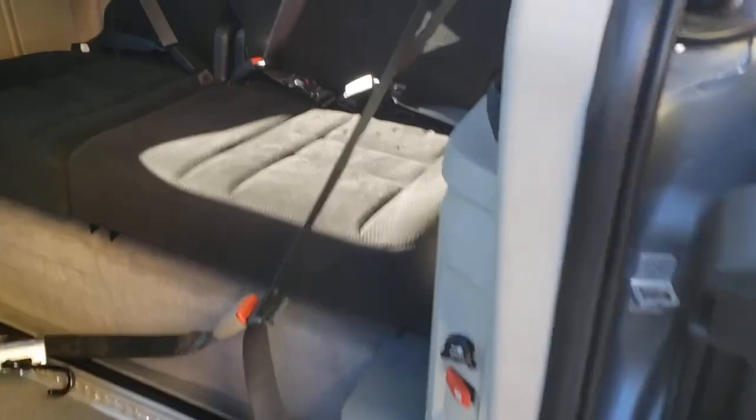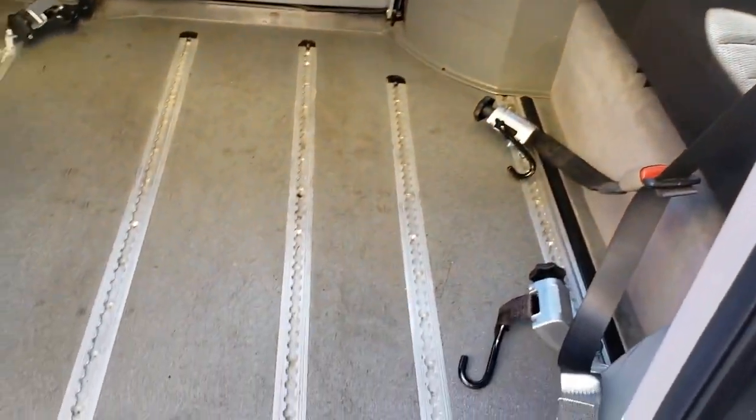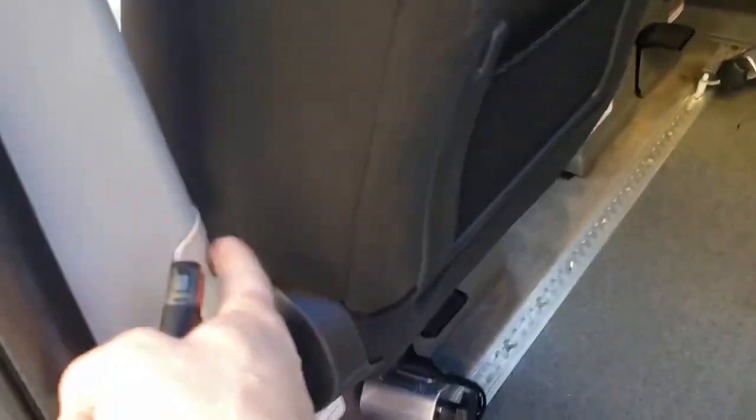I'm opening up this sliding door. I know you've already seen back here. Just giving you a little different perspective, a little different view of the layout of these, because a lot of you probably never seen inside the mobility van. So just want you to know what you're looking at.